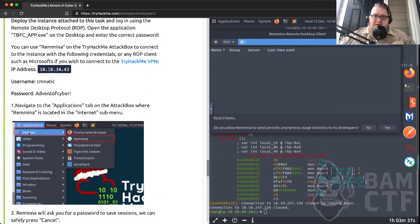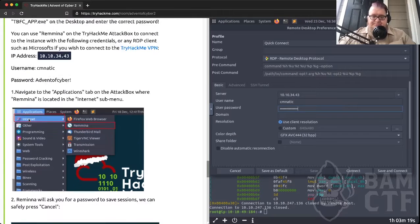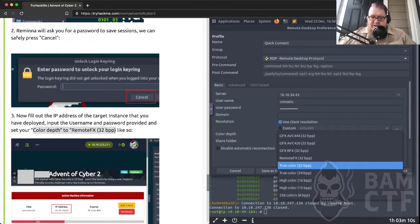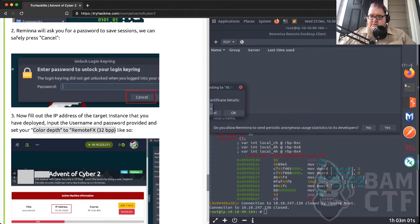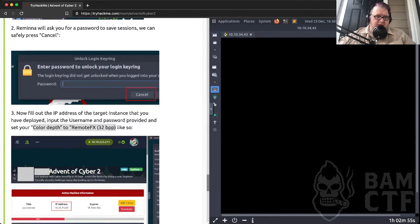So let's make a new connection. We'll do a quick connect. We've got the server IP 34.43, username cmnatic, and the password is advent of cyber exclamation. And then, like it was saying here, the color depth value won't work, so we need to change this to RemoteFX. There we go. All right, connect. Do we want to accept the certificate? Yes, we do. All right, it's logging in now.